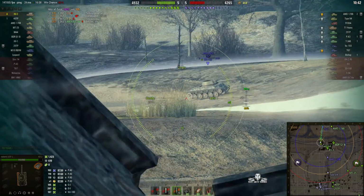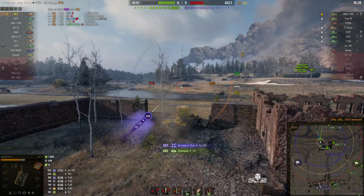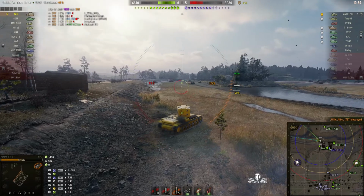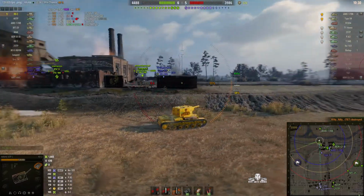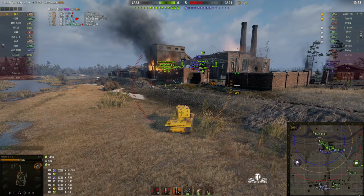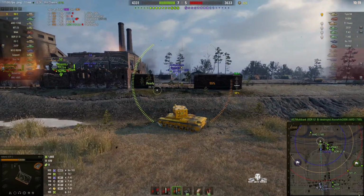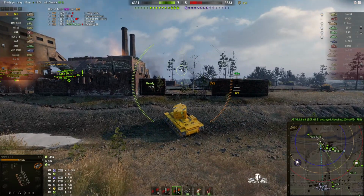Okay, there's the T-67. And he's now back in the garage. So I think we need to drive down because that IKV just put a round in for 322 hit points. And that was a heat round. Okay, he's just turning around. Which way is he going to go? Back in. Oh, one of them's gone. He needs another kill to get a Top Gun.